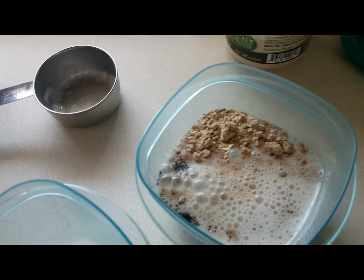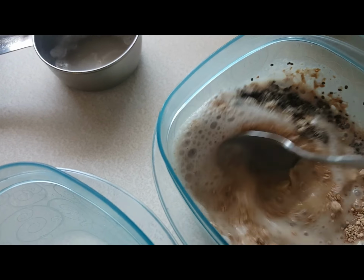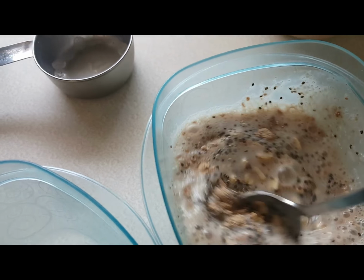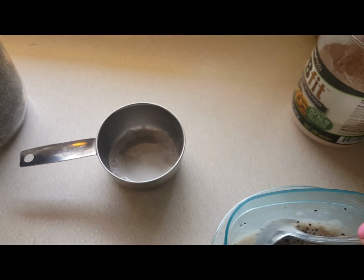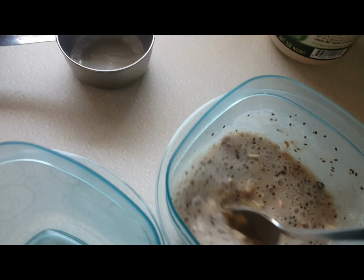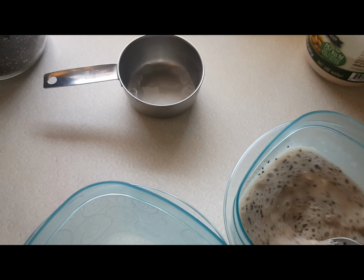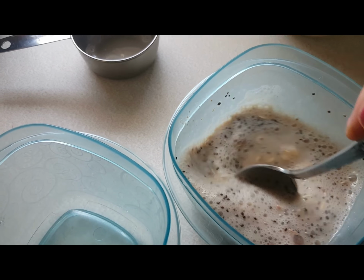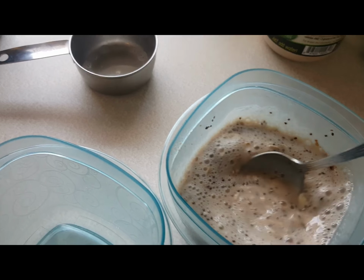And then you basically just stir it together, mix it all up. It doesn't have to be perfect, just kind of mix it, because then you're going to mix it in the morning before you eat it, because it's going to get thicker, and you want to make sure it's all distributed evenly. You don't need a fancy container to put it in or a glass mason jar. Just use what you have, as long as it fits in there, and that's it.